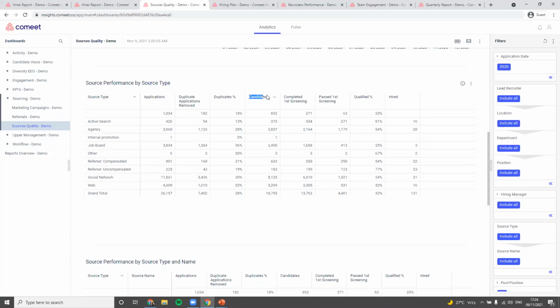We'll then have the number of unique candidates per source type, and the next column will be the candidates that completed a first screening. So I'm going to remind you that the best practice is to have one first screening step, which is the first step in your workflow. It can be a CV screen by a recruiter or manager, but it should be a go, no-go step, because that's how Comeet essentially measures candidates that are qualified. Okay, that's that column over here. We're measuring how many candidates out of those who completed their first screening, that first go, no-go step, how many of them actually passed it.